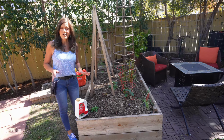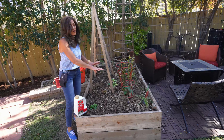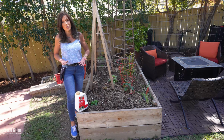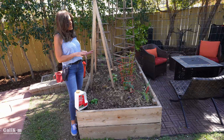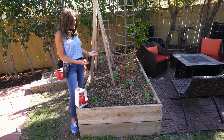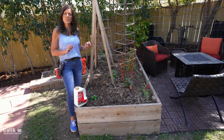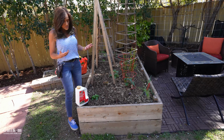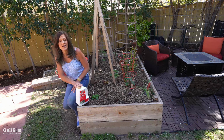A big problem that a lot of gardeners deal with is the insects that crawl in the soil and chew away at the stems of your plants or chew holes in the leaves. This is especially a problem when you've just planted a new garden bed like we did yesterday. I planted seeds, I've got young seedlings, and they're just not strong enough to fend off those pests, which are super destructive. So a solution that I've used for years is Bonide's Bug and Slug Killer.